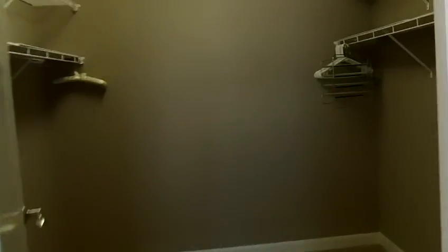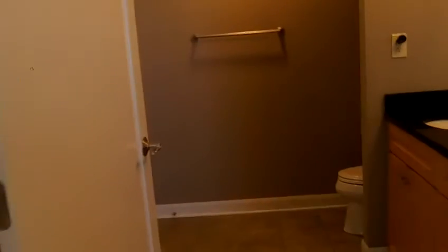This is the closet that is in the master bathroom. As you can see, there is lots of space. It does come with internet connection capability. This is the master bathroom with dual sinks. It also offers a stand-up shower with bench. Beautiful ceramic design. In the master bathroom also, there is a linen closet.